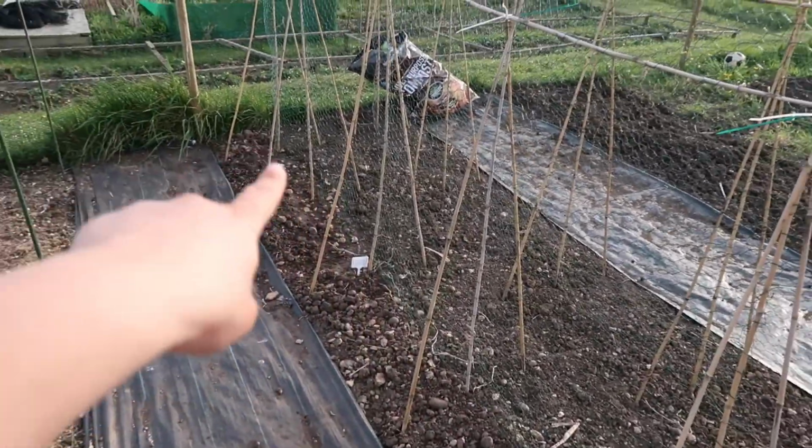These are my peas, and I've sown a short row of them, and in a couple of weeks I'll do another row.